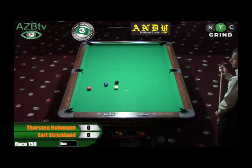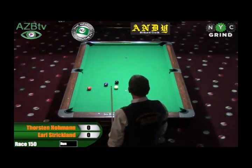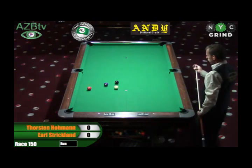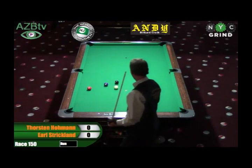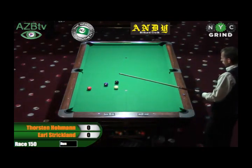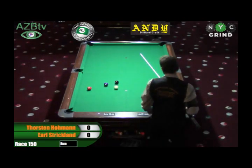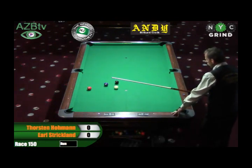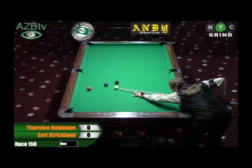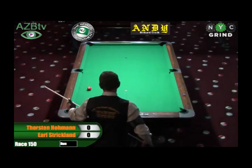And we have a mic on the table so you can hear some of the comments from Earl. This is a very thin cut to the rail, and you have to worry about bumping into the three ball. Yeah, that's the problem he has. If you want to be sure, you stay away from it. But he's going to try to draw, shoot a little tougher shot. See how he stayed away from the three ball?